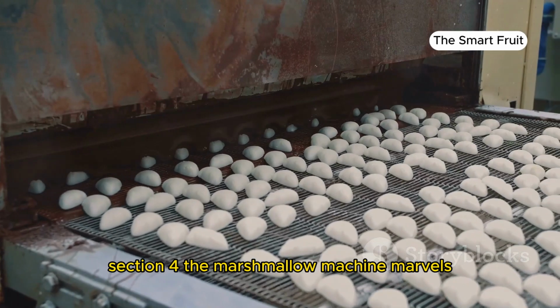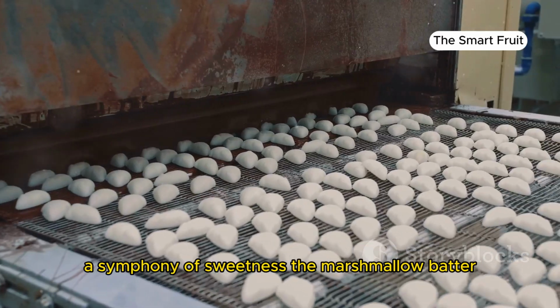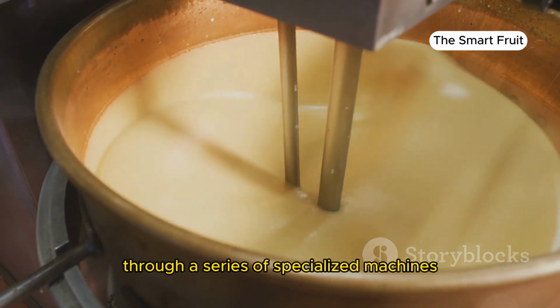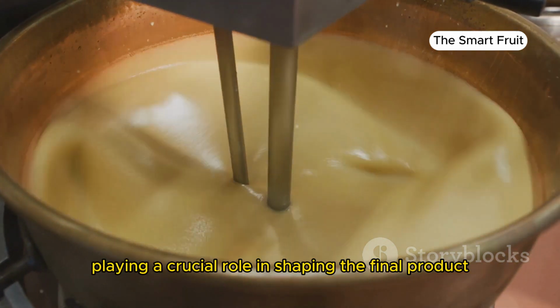Section 4. The Marshmallow Machine marvels, a symphony of sweetness. The marshmallow batter, now light and airy, embarks on a journey through a series of specialized machines, each playing a crucial role in shaping the final product.